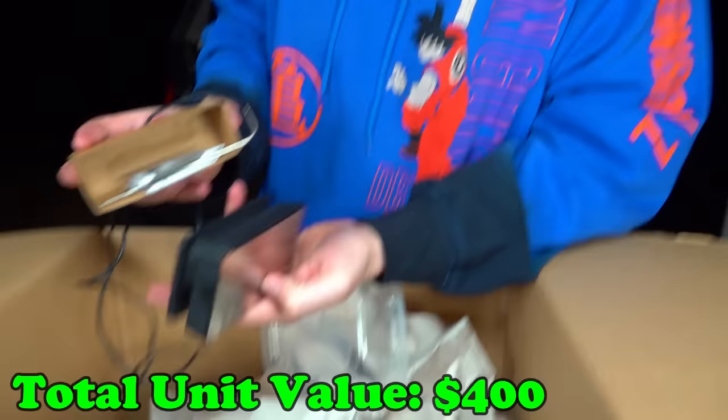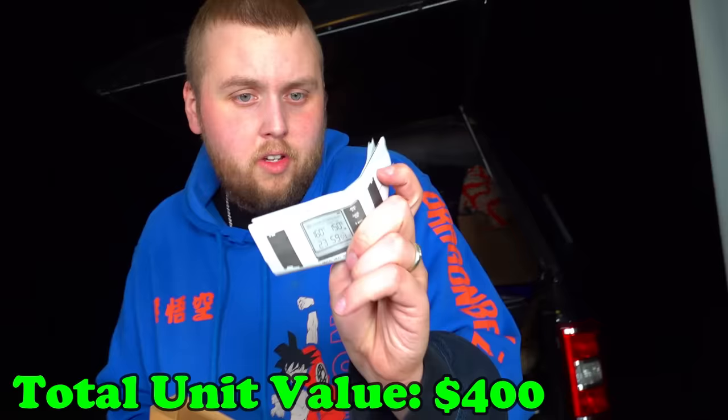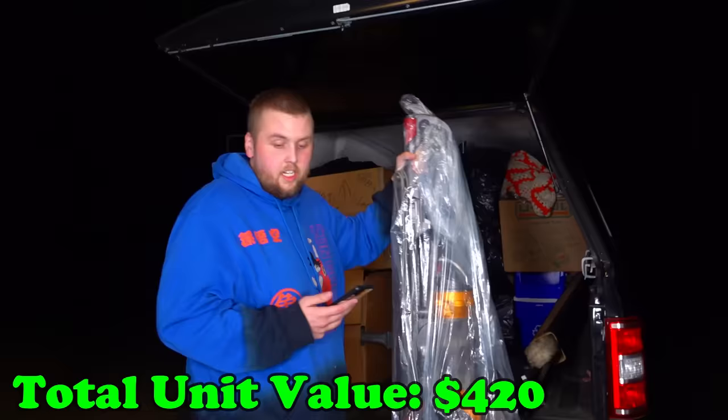There is a little instruction manual with it. This is a temperature scale digital read thermometer. It's a thermometer? A scale and a thermometer, I think. That is some advanced kitchen technology here. Nice stuff. Check out this vacuum right here.